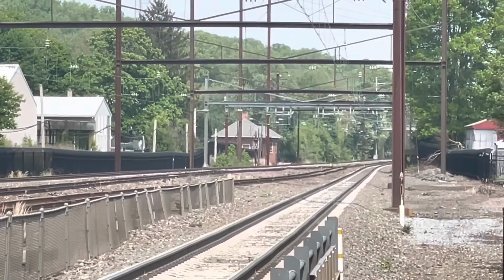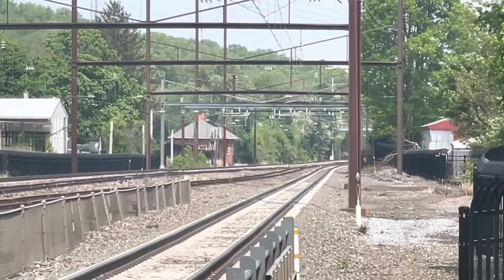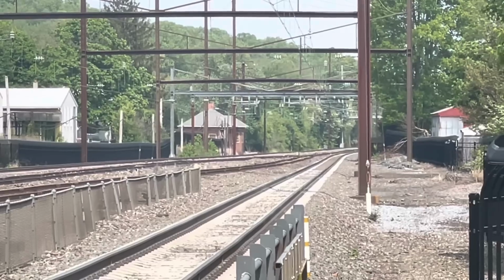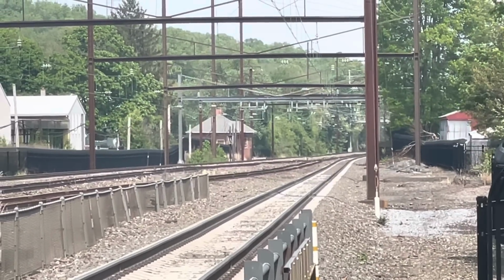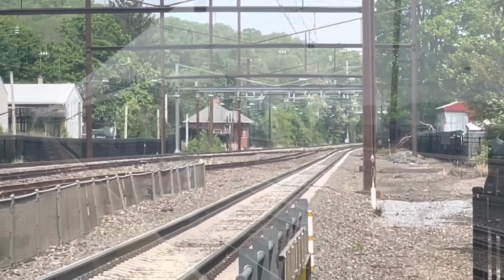Looking to the east on the left-hand side of the right-of-way, you see what looks like a train depot. That's actually once was Park Tower. Looks more like a train depot than an interlocking tower, but it's no longer an active interlock.